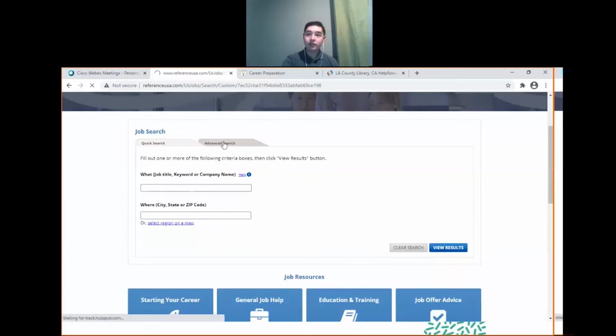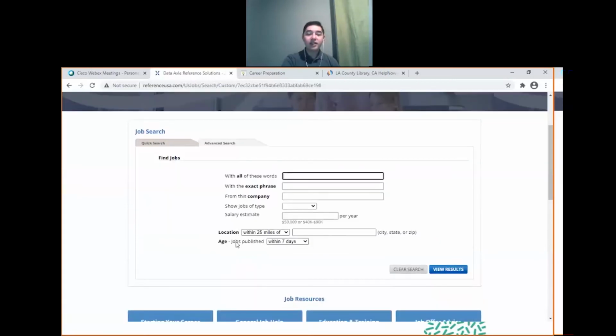Now for their advanced search, you can enter a lot more search terms, such as the company name. You can show jobs that are full-time, part-time, or internship. If you have an idea of the salary you want to go for, you can input that as well. And you can approximate your search radius to within X amount of miles of your location. And also, you can look for jobs that are posted recently.